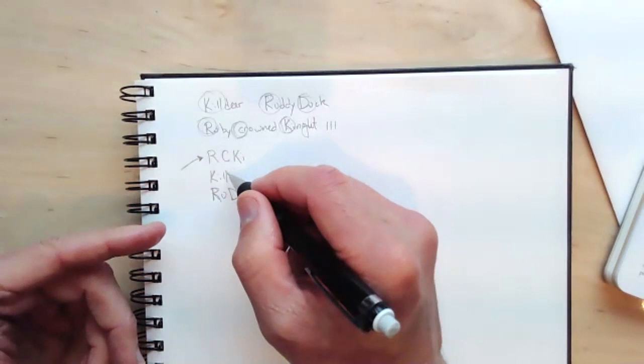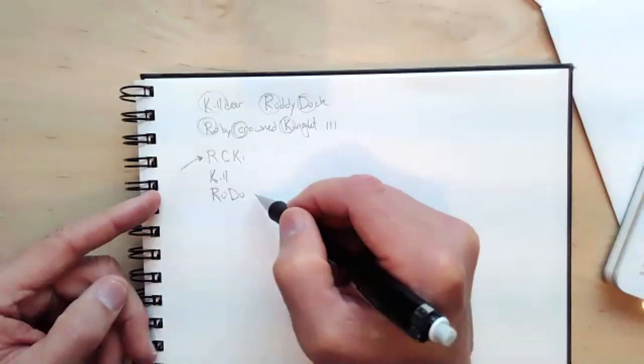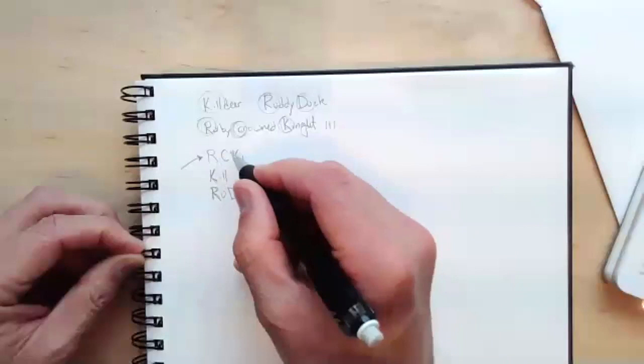In my how to draw birds book, or maybe it's the nature sketching and journaling one, in one of those books, I kind of go through some common birds that are exceptions. But generally speaking, this is just a great way to give yourself a shorthand for the bird.